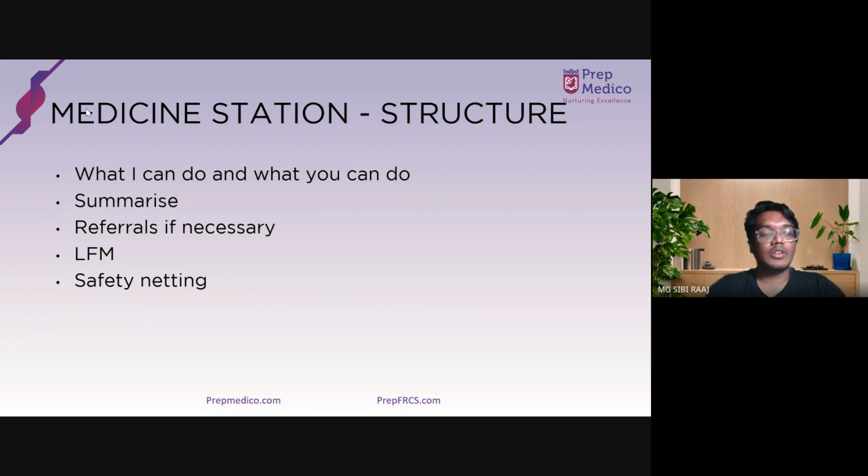They don't expect you to remember very important drugs or anything like that. If you explain this and the patient is very happy with your explanation, that is it. So make sure you condense it into very simple terms and explain to them in that particular way. And now coming to the third one, referrals if necessary.